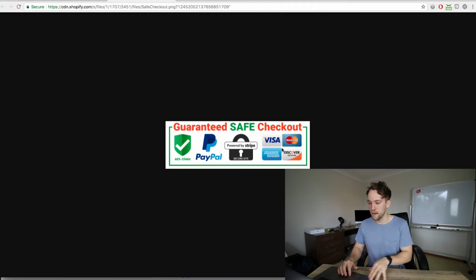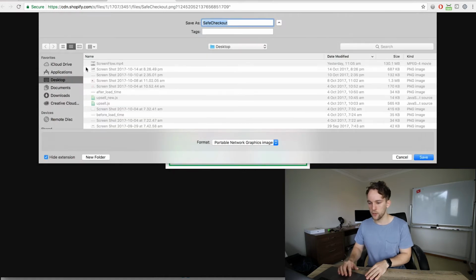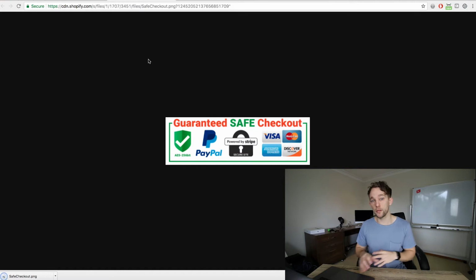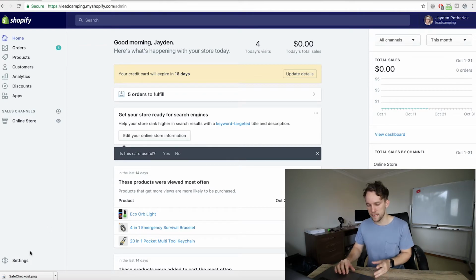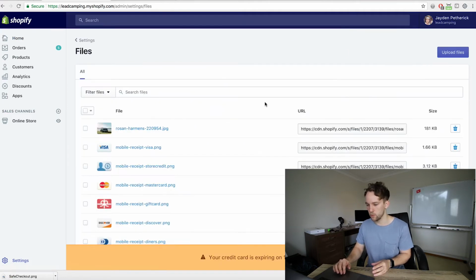What you'll have to do is grab that image, so just right click and save that image. And basically what we're going to do is upload it to our Shopify backend and then include the code to make that show up on our product page. So just coming through to our backend here, this is just my dashboard. What I'm going to do is come down to settings, and there should be a part here where we can upload files, up in the top right-hand corner there.